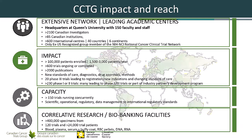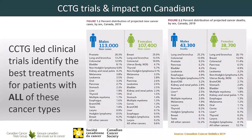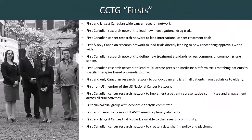So we are the largest network in Canada. We have conducted over 600 trials involving over 100,000 patients. We currently have about 150 trials running across the full spectrum of trials. And we also have a tumor bank that is able to collect and manage samples from patients on the trials for additional research. To date, we've pretty much conducted trials that have identified treatments for patients with all of these types of cancers. And some of the trials that we've led that have changed standards of care include defining new standards of care for breast cancer patients, lung cancer patients, patients with brain tumors, bowel tumors, blood tumors, in supportive care trials to control pain.